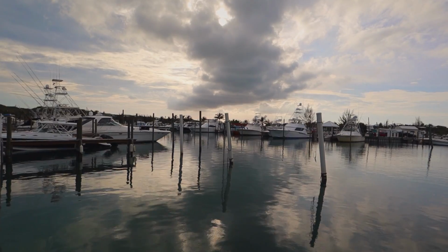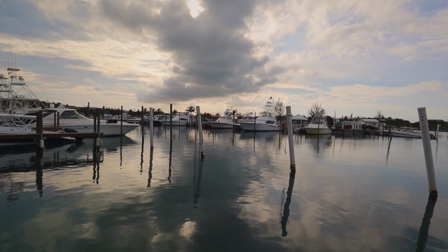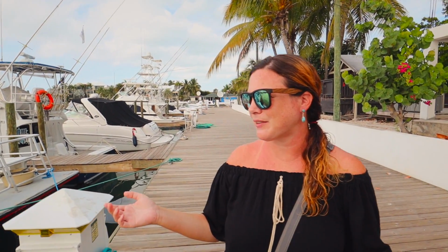I mean, a lot of yachts. I think if you were a sailor coming to park your boat, this is probably where you do it. Maybe there's other spots, I'm not sure. But it's also a lot of fishing boats and charter boats. Maybe if you're gonna take a snorkeling trip or a fishing trip, this is where you come to do it. We're still kind of discovering this place, so I'm thinking that's what this is all about.